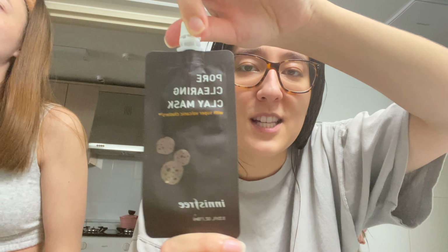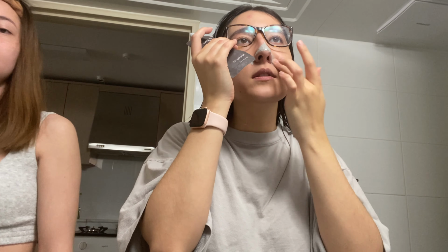Okay, it's day 5. I took a shower and now I'm gonna do a face mask. I'm wearing the same outfit as yesterday because I have nowhere to go. I'll be using this pore clearing face mask from Innisfree with the Jeju volcanic clusters. It's pretty good, I've used it before. I'm just going to apply it on my pores, and some on my giant zit. Okay, and now I'm gonna watch an episode of BTS Run.